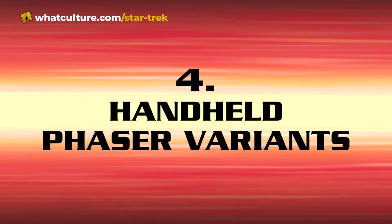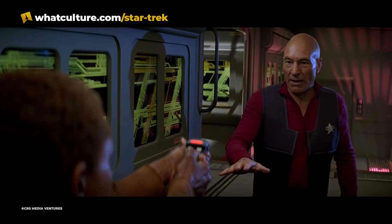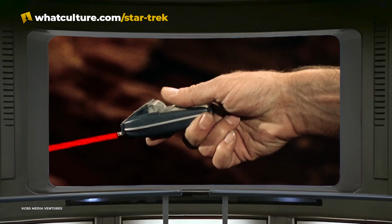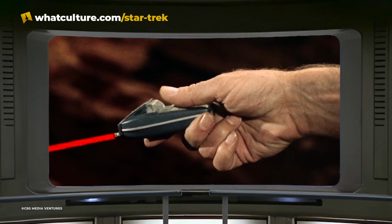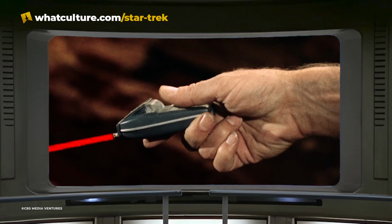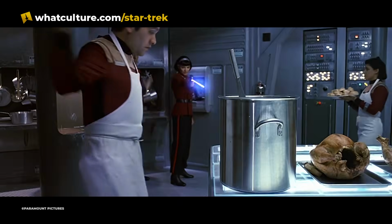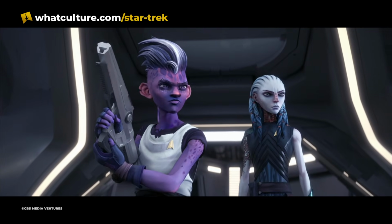Number 4. Handheld phaser variants. Handheld Starfleet phasers can generally be classified into 3 main types. Type 1 phasers are the smallest variants resembling remote controls and are referred to as cricket phasers in the Trek community. Type 2 phasers, on the other hand, more closely resemble the design of a pistol, and Type 3s were more like rifles in appearance.